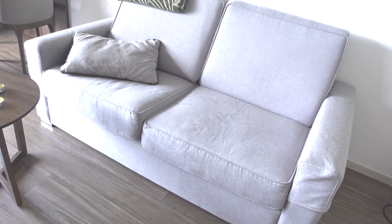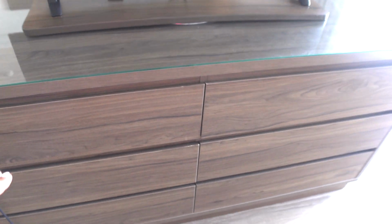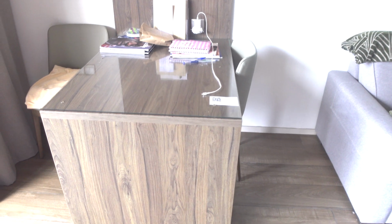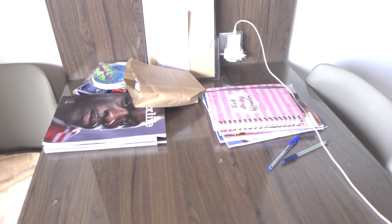Couch, which is pretty comfortable. You have a table, and then there's this huge dresser with 6 drawers. And then there's the television. The television is pretty big and you can turn it which way you want. The last part of the room is the desk, the office. It's pretty big. It has 2 chairs.